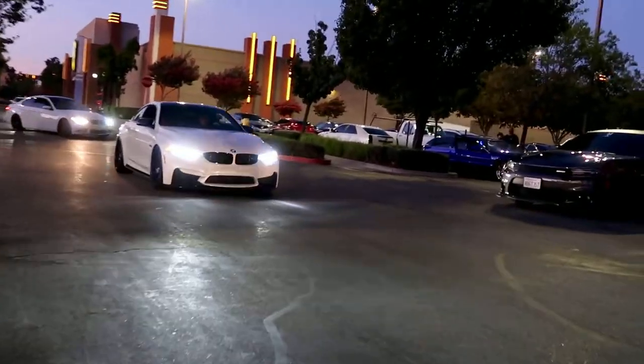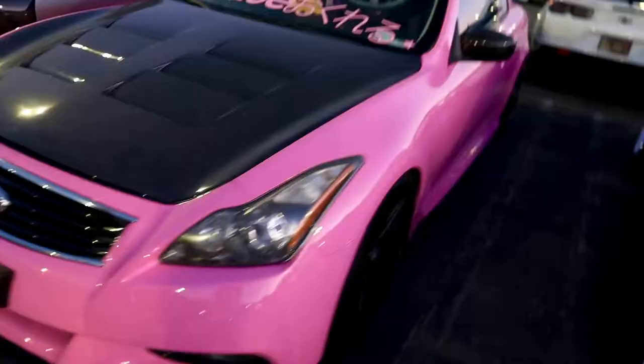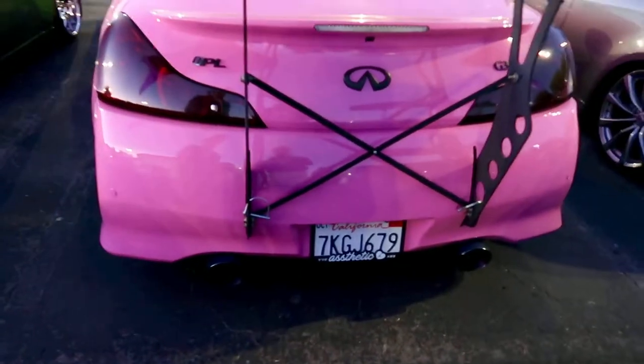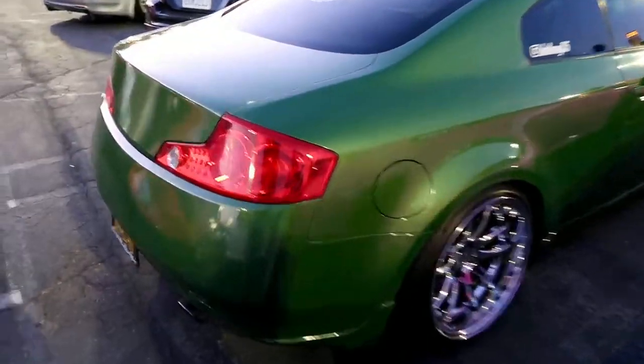Yeah, I can just use that. The wing, bro. This wing is so nice. Imagine this wing on the E36, bro. Holy shit, look at this fat ass wing, bro. It's literally chassis mounted too. Jesus. Damn. Look at this one right here.